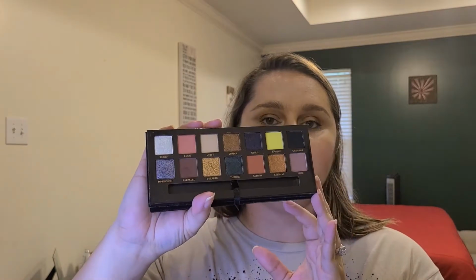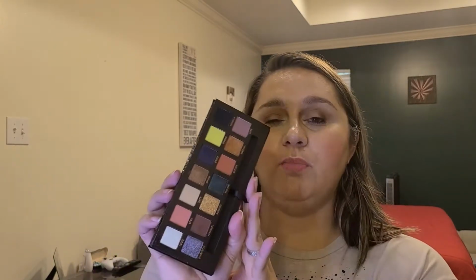The next one I have is another Anastasia one, and this is the Prism palette. This is what that one looks like right here. I have the most use in the shade Eternal, which I think is just this really, really beautiful bronzy shimmer. Other than that, mostly used Lure and Eden. I really do like this. It's fun. It's got some nice fun pops of color in it. It's a nice one to have.